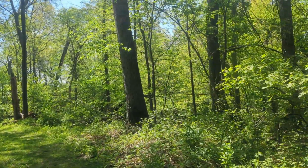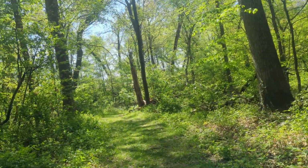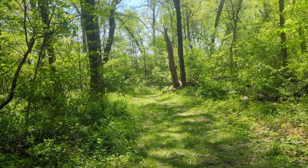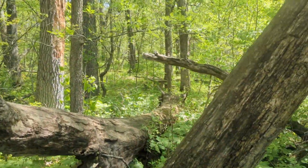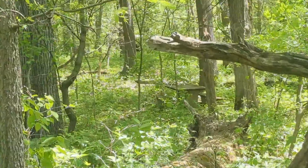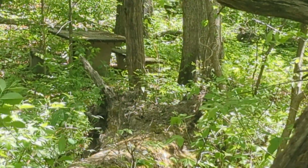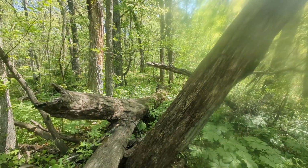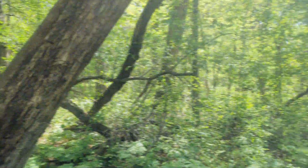We have reached El Topo de Hilo. Oh, well, looky there, folks. It's a little picnic table right there. If I would have brought the weed whacker up here, we could have cleared that up so someone could actually use it. It's like a haunted picnic table in the woods. Good vibes.